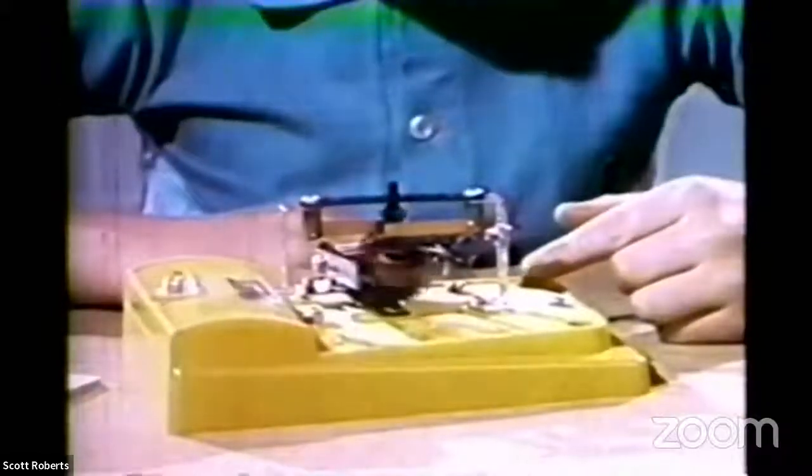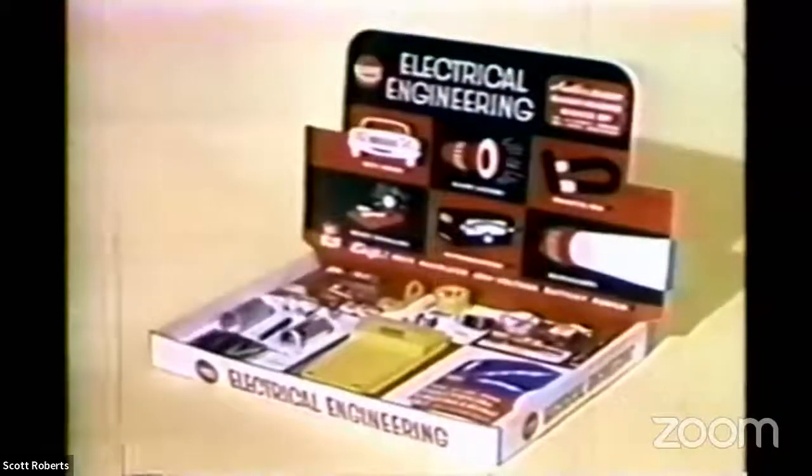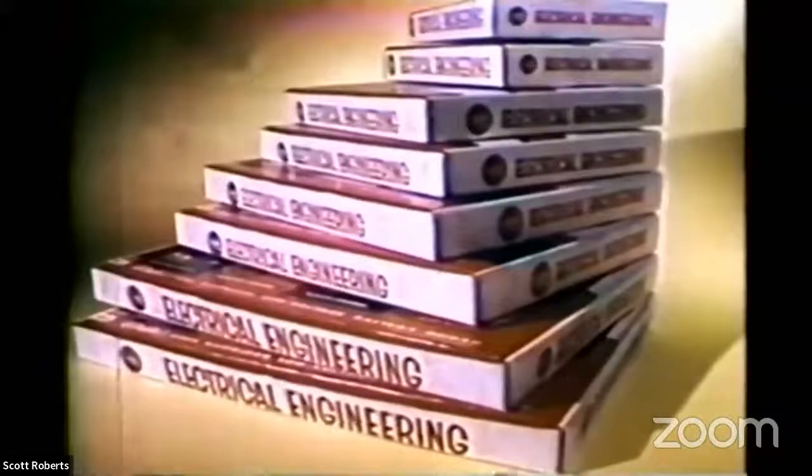Gilbert's electrical engineering line offers four complete sets, each packed in an attractive display box, crammed with parts, apparatus, and equipment. For the line that's really stacked, stock Gilbert Electrical Engineering.